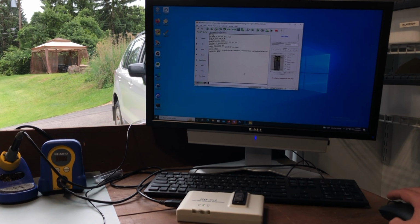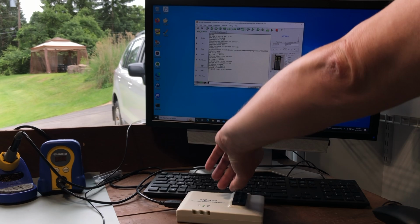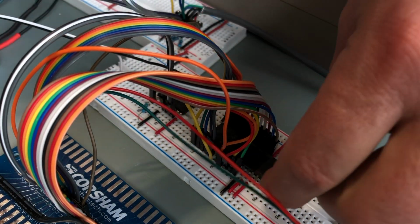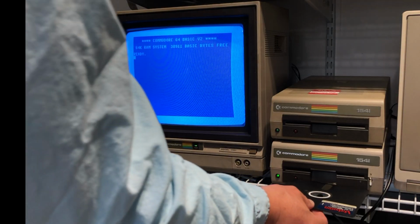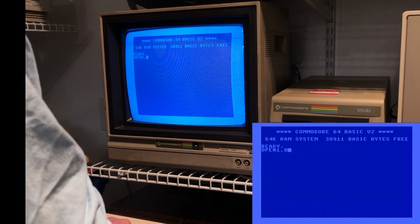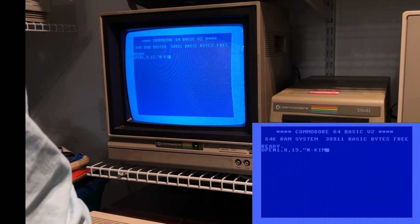I'll burn that binary image to a 2764 EPROM that I can install on the KIM-1 expansion board I built in a previous video. Go check that one out if you're curious how that part works. I only implemented load and save so far on the KIM-1, so before I can load or save, I'll need to format a disk somewhere else. I'll walk over to the C64 corner of the Commodore room to handle that.